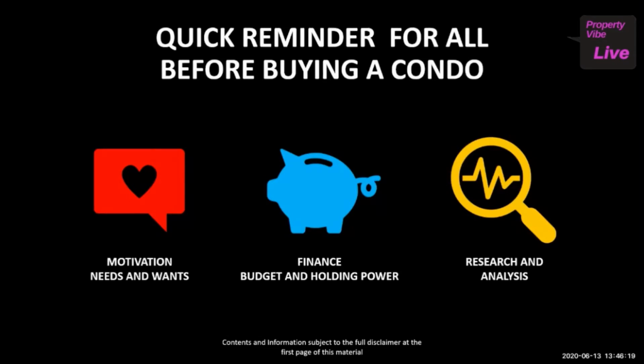Okay, the next is, of course, research and analysis. Sometimes your real estate salesperson will be able to give you some very good advice, or you can actually do some of your own reading or googling to find out more information. So we always don't depend entirely on one source. But then again, it's important that you work together closely with the salesperson so that your relevant questions can be answered.